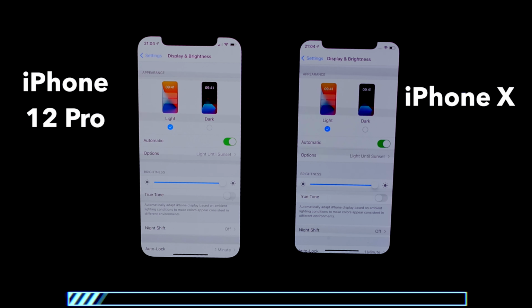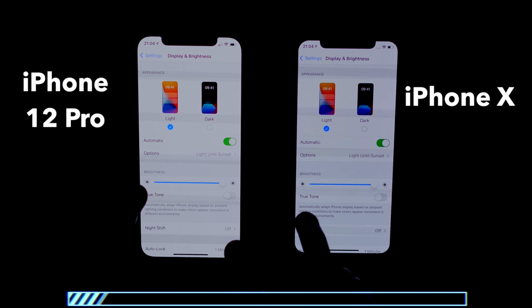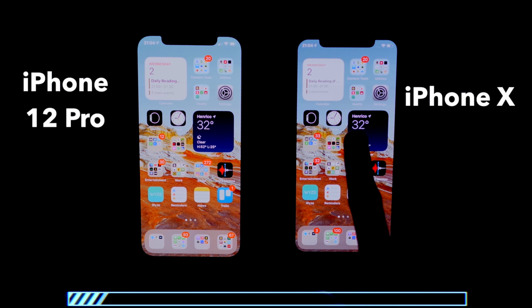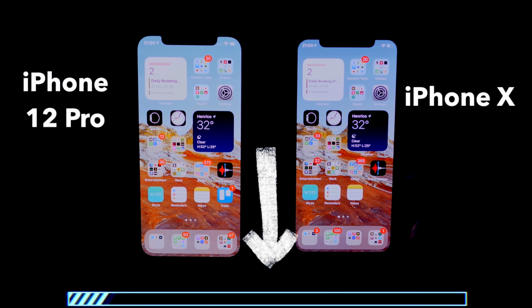I don't have a luminance testing kit here for device displays, so I can't confirm the actual brightness of these screens, but in several cases I found that the iPhone 10 appeared to be brighter in person. So which display do you think is brighter? Let me know in the comments below.